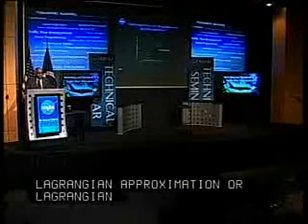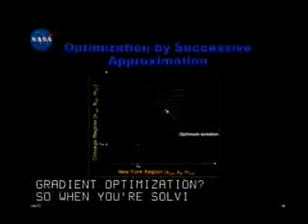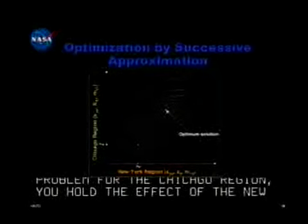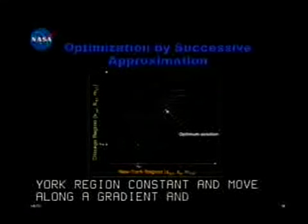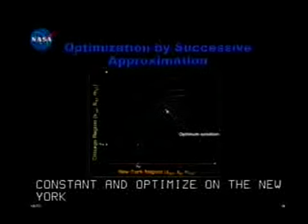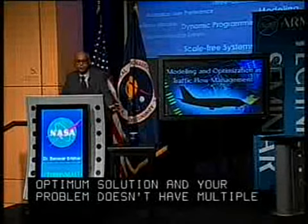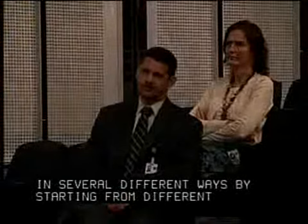So when you're solving the problem for the Chicago region, you hold the effect of the New York region constant, and you move along the gradient, and you get a local minimum. And at that point, you hold the influence of the Chicago region constant and optimize on the New York region. So by successive optimization, you get to the minimum. This, of course, assumes that you are close to your optimum solution and your problem doesn't have multiple minimums, which can be addressed in several different ways by starting from different starting points or by other techniques.